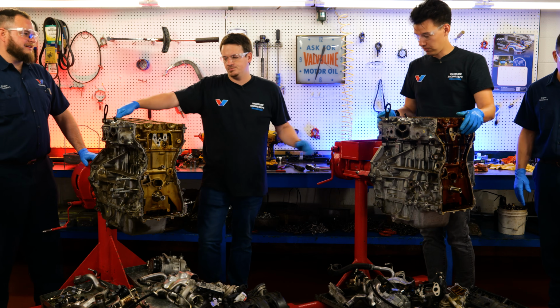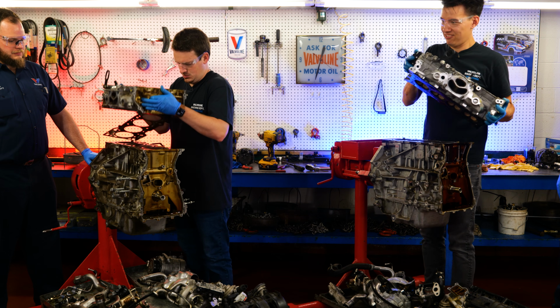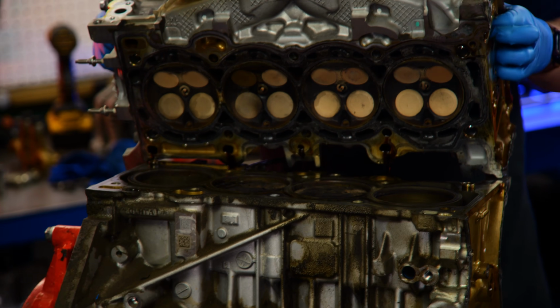All right, moment of truth. Let's see what we got. Get the heads off, underneath. Ooh, that's a little sticky. I mean, it's a lot of carbon buildup, but it's 500,000 miles.